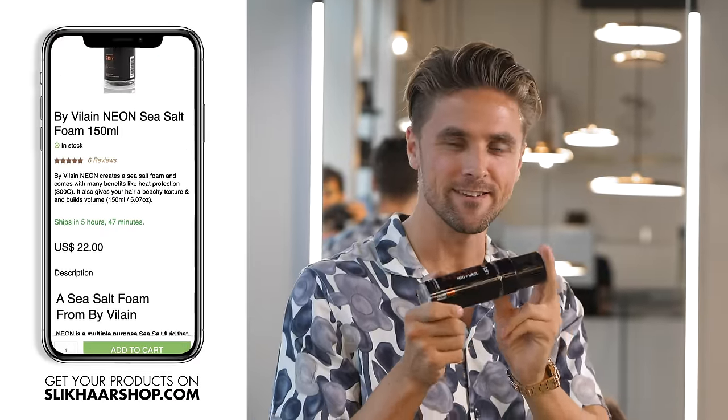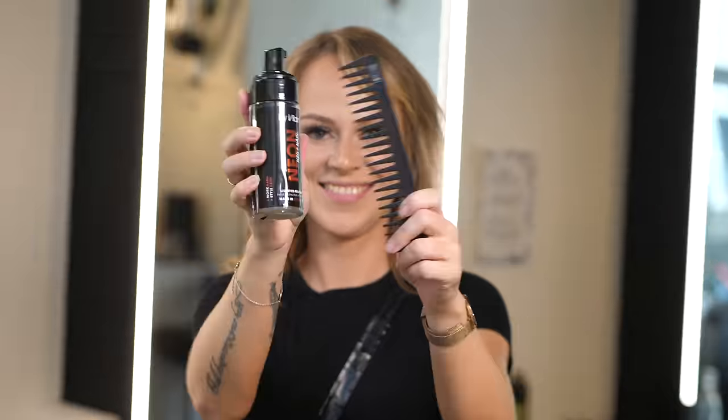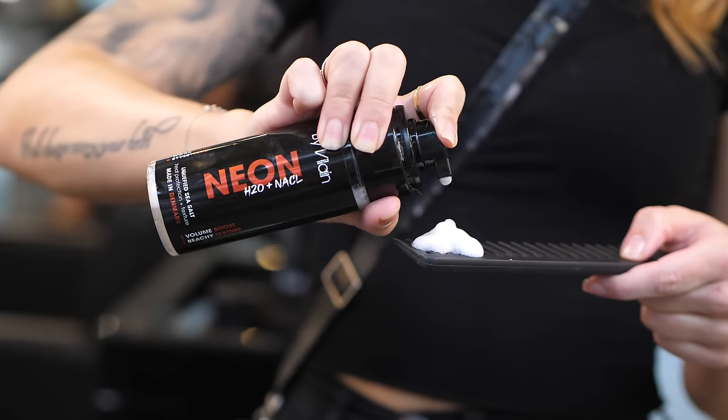Now it's time to use some liquefied sea salt. It's by Vilain NEON. It creates the perfect texture as if you have been in the water surfing. It's a volume booster, texturizer and heat protection up to 300 degrees.